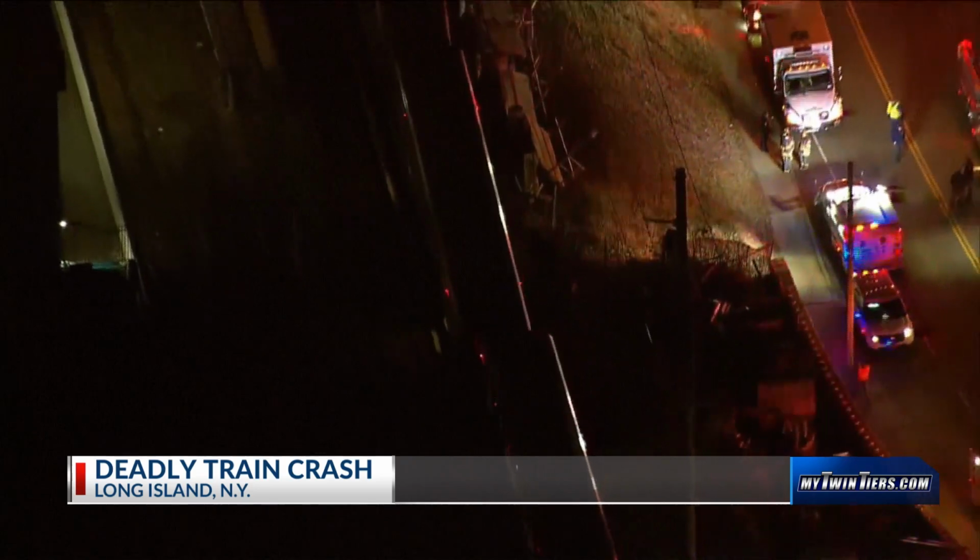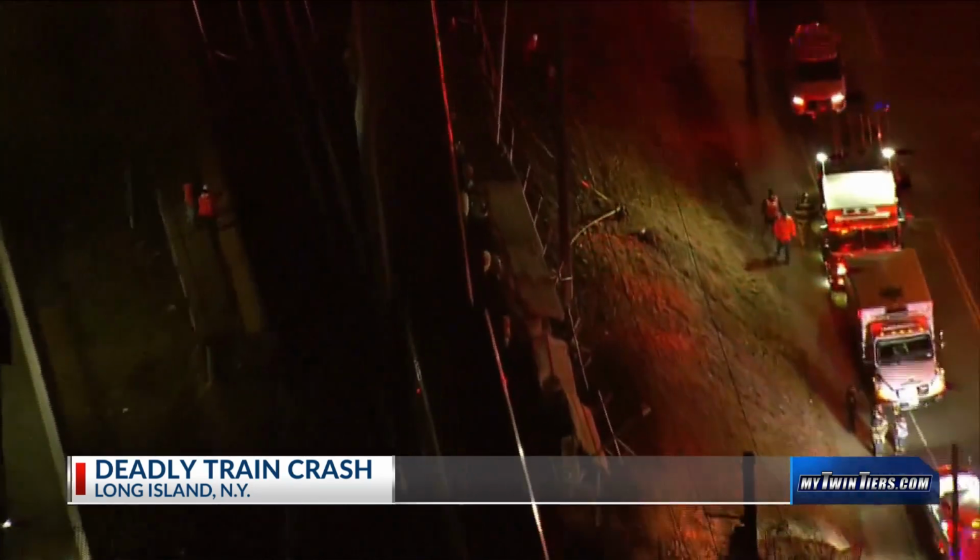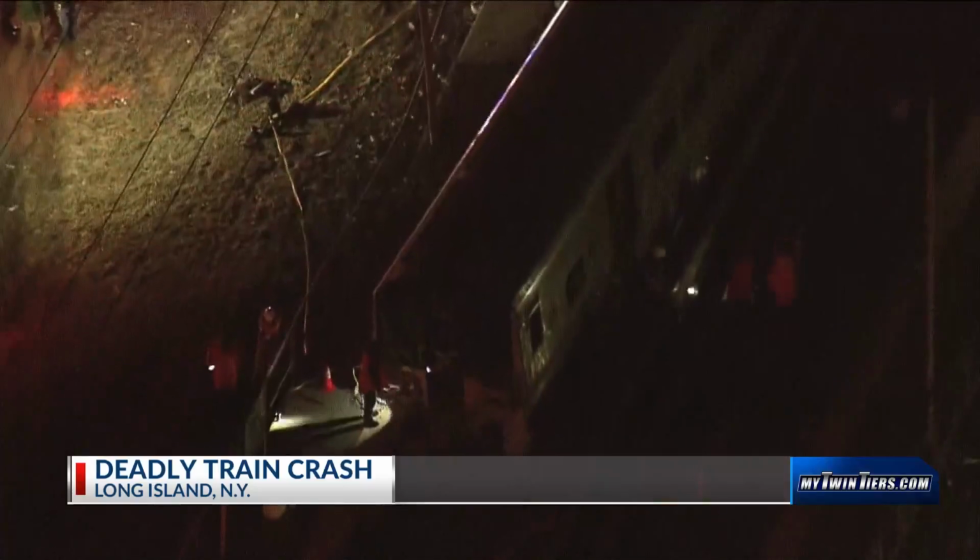An eastbound train carrying about 100 passengers collided with the vehicle before slamming into a westbound train with about 800 passengers. The gates were down, the lights were flashing. We've confirmed that they were functioning.